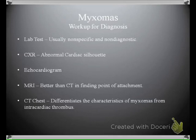So how do you find myxomas? Typically, lab tests are non-specific and non-diagnostic in quality. A chest X-ray may allow you to see an abnormal cardiac silhouette, but sometimes this is not always the case. Also, an echocardiogram, if something is actually suspected with internal mechanisms of the heart. MRI, which is better than CT in finding points of attachment. CT chest differentiates the characteristics of myxomas from the intracardiac thrombus. And so we see that both MRI and CT play a role in diagnosis.